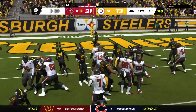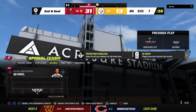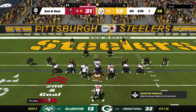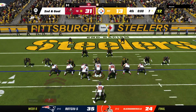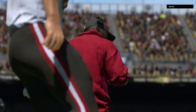And they take a knee. Now from the 7, here's 2nd and goal. So it's a win for the Bucs here.